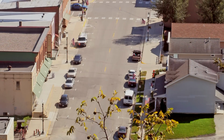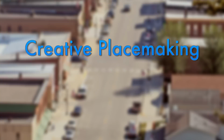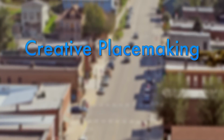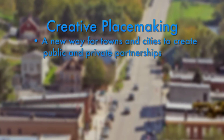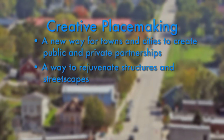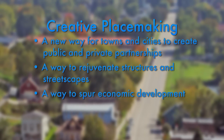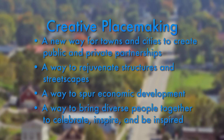The Lanesboro Arts Campus is an example of creative placemaking, a way to animate public and private spaces in new, creative ways. The National Endowment for the Arts is promoting creative placemaking as a new way for towns and cities to create public and private partnerships, a way to rejuvenate structures and streetscapes, a way to spur economic development, and a way to bring diverse people together to celebrate, inspire, and be inspired.